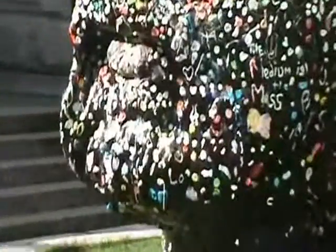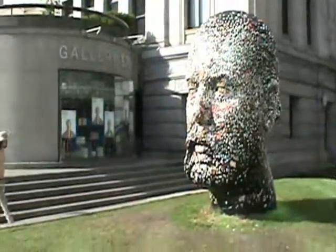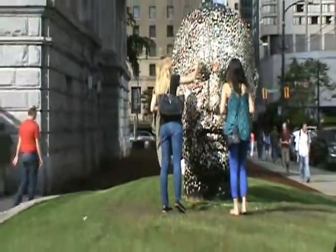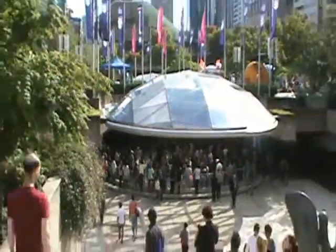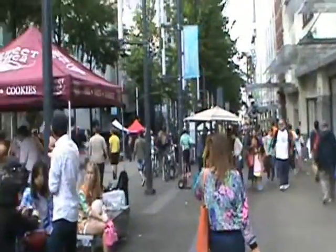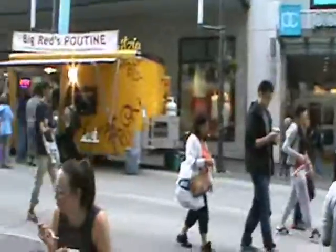That's a bubble gum head. Rainbow. This is a side of Vancouver I was not expecting to see. What a crazy city.